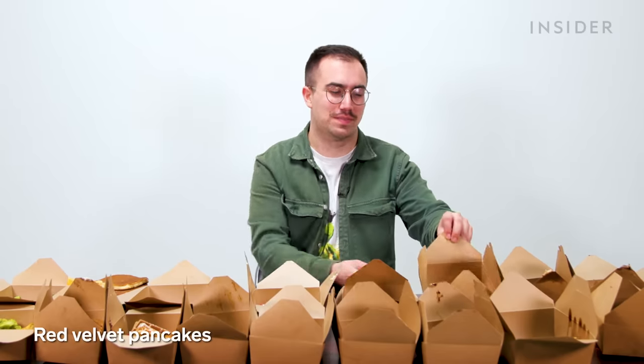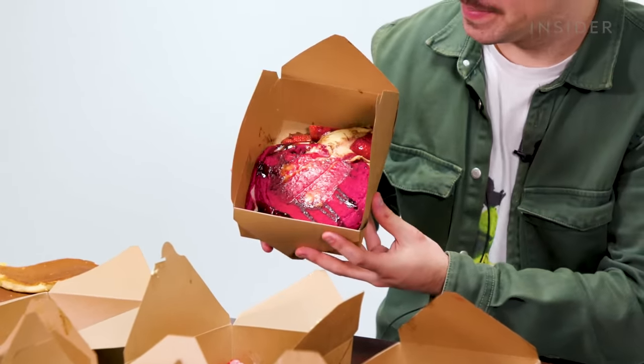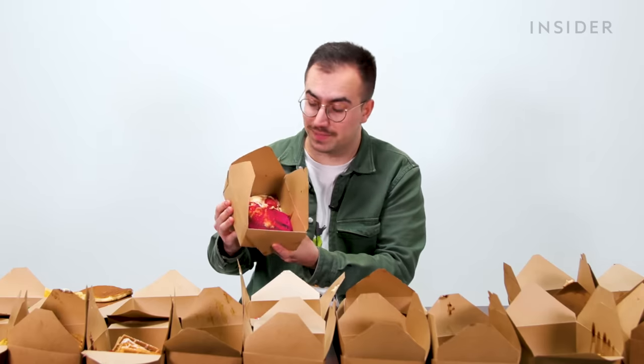And then finally, because it's near Valentine's Day here in the UK while we're filming this, we can get some Valentine's pancakes. These red velvet ones. These are the exact colors that you see on snakes that you're supposed to run away from if you see them in the wild.